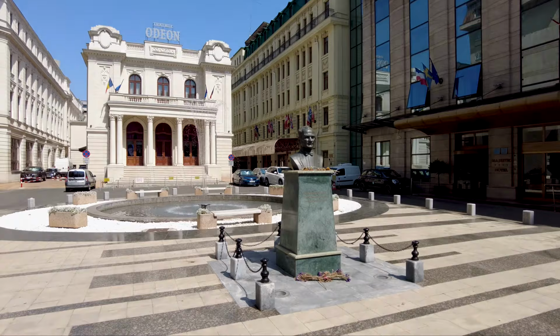I remember a friend of mine about 15 years ago warned me never to come here. Said it was one of the most ugly, boring, depressing cities they've ever been to. And how wrong could they be? Even this little theater here, I mean, I'm walking randomly down the street and look what I'm finding. Just incredible architecture pretty much everywhere.